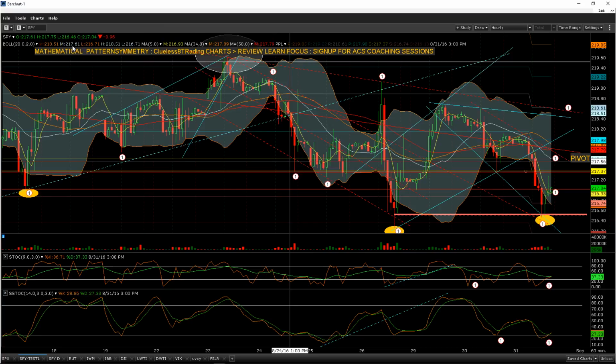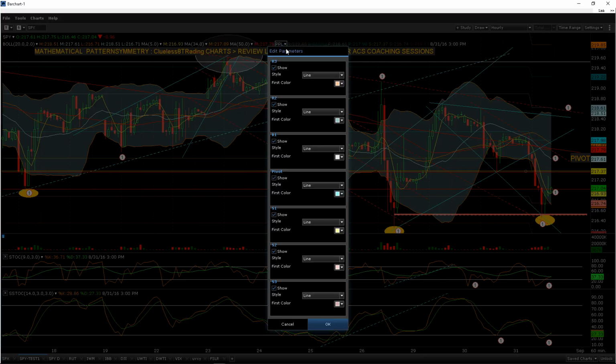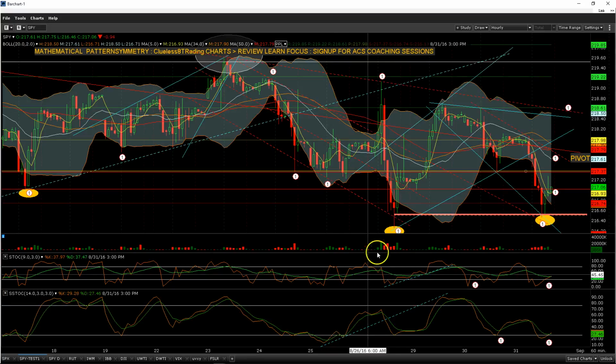So that's basically it. Keep on watching and we'll take it from there. In the meantime, I'm going to make sure that the pivot is marked correctly, because each of these lines matter a lot. There we go. Supports are in red. There we go. Bingo. So now let's see the picture.